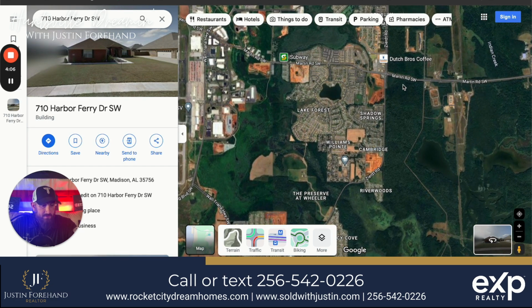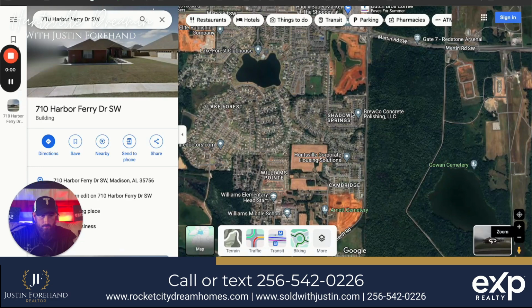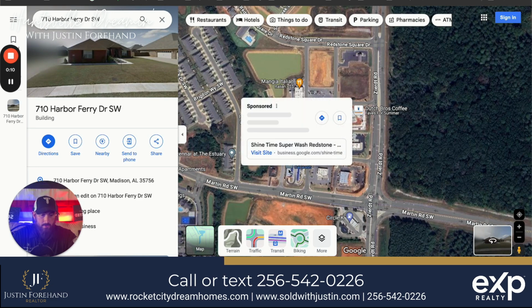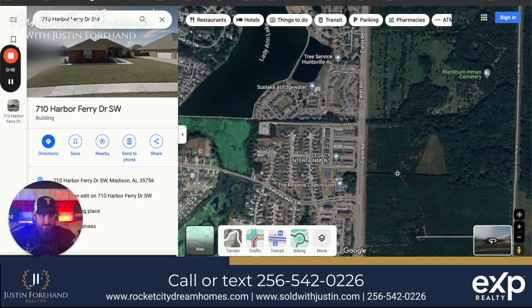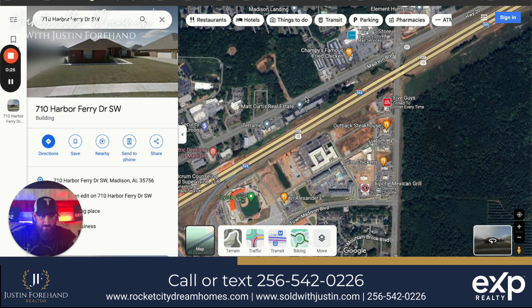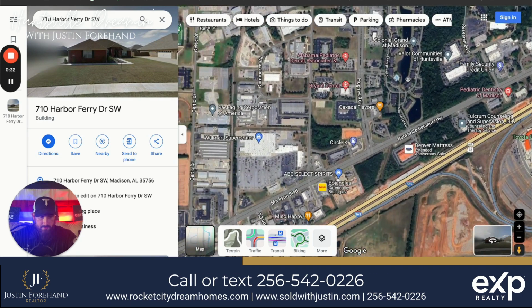But the location is great, because if you work on Redstone, Gate 7 is right here. It's about 2 miles from the house, and then there's a new shopping center right here. You have a Publix, coffee shop, oil change, car wash, Mexican restaurant, and then right up the road from that is Town Madison. Great location. Here's Toyota Field, all your restaurants along here, and then right down the road from that, there's another Publix here. And then your Walmart is here.